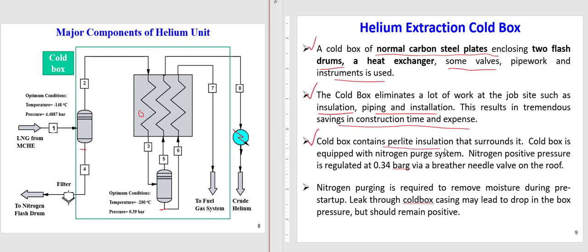The cold box contains perlite. I already talked about perlite isolation. It's a natural isolation material that surrounds the cold box, and it also has a nitrogen purge system. Before starting up the process, we have to purge the unit with nitrogen to make sure there is no moisture, no impurities, and so on. So nitrogen positive pressure is regulated at about 0.34 bar gauge, which is 1.34 bar absolute, a little higher than atmospheric pressure, through a needle valve on the roof.